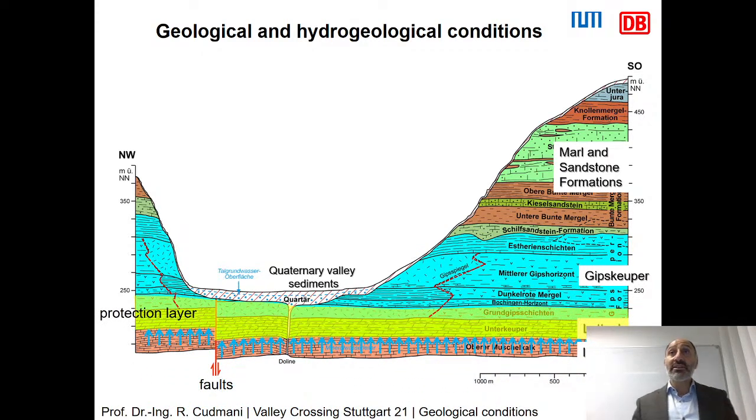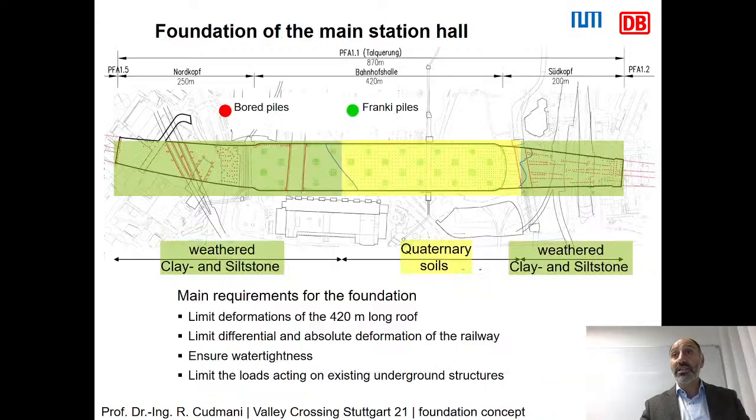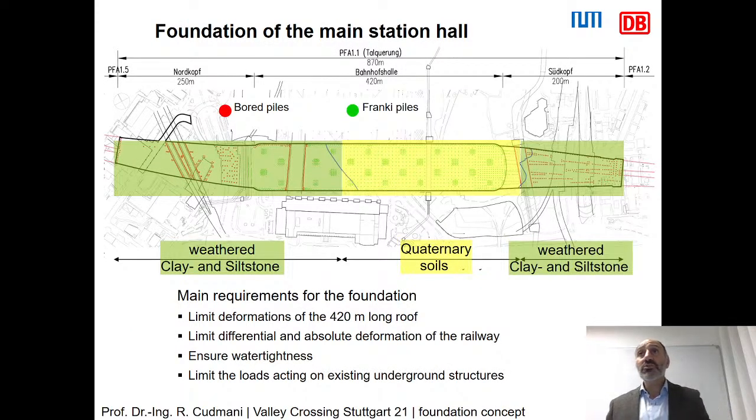Beside the quaternary aquifer, there is a second aquifer, an artesian mineral water aquifer in the limestone, which is intensively exploited in Stuttgart, and therefore it is important from the economical point of view for the city. The protection of the mineral water aquifer imposes several restrictions on the project and is conditioning the construction of the station strongly. Owing to the heterogeneous geological conditions along the valley and at the flank of the hills, the geotechnical properties are also varying along the station.